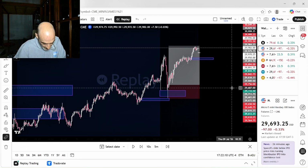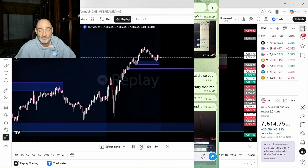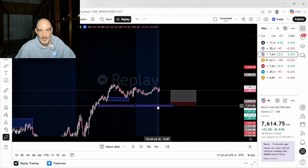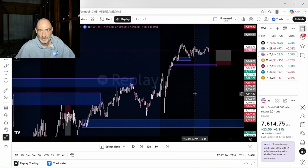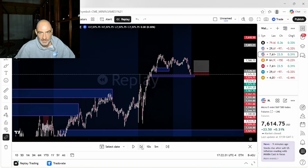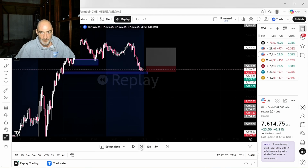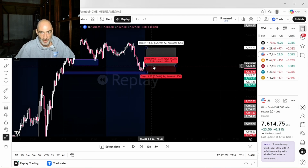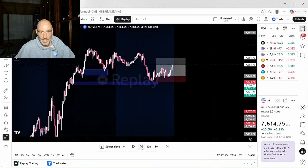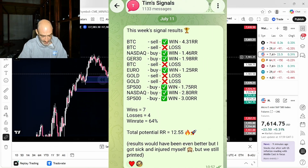And the last trade of the week was on the SP 500. Quite close to it, so I'll just let it play through. Demand zone formed. We're on a clear 5-minute uptrend. Zoom out so you can actually see the move, how it sets up. And here we go, straight down into the zone. Bullish reaction. There we go. That's where we entered the trade. And this one absolutely printed. Took a while. There you go. 3R.